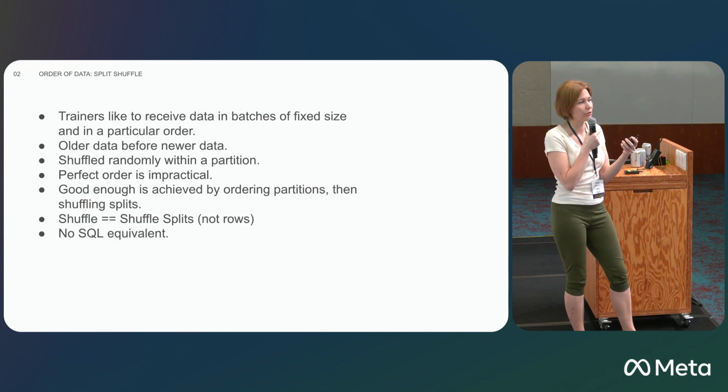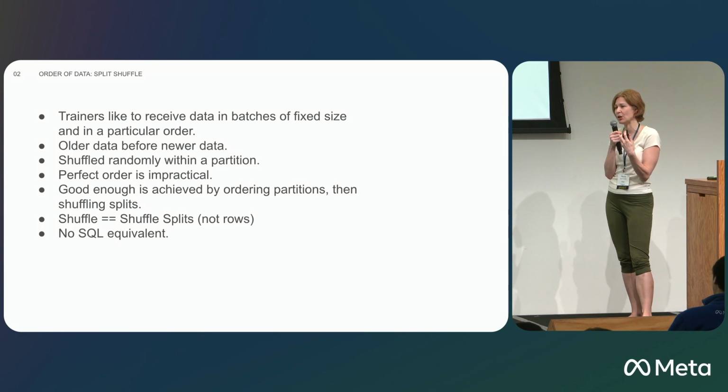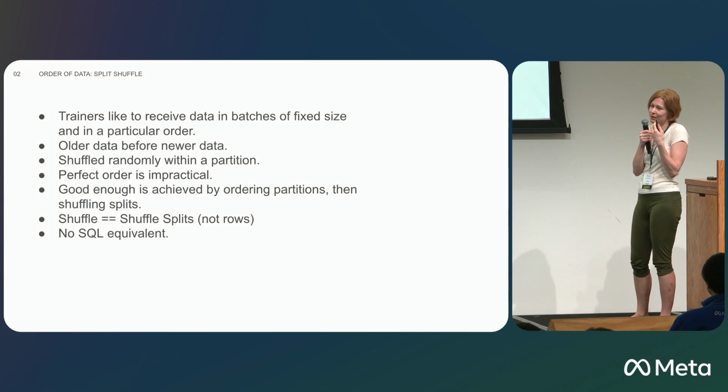Essentially, you think about your data is usually organized into partitions. Those partitions could be daily partitions, hourly partitions. They could have a few more partition keys, but they have this temporal component to it. And so you can sort the splits by day partition and hourly partition, and then sort the files or chunks of data within those partitions randomly, and that gives you the ordered or nearly ordered data, which is essentially good enough for training.